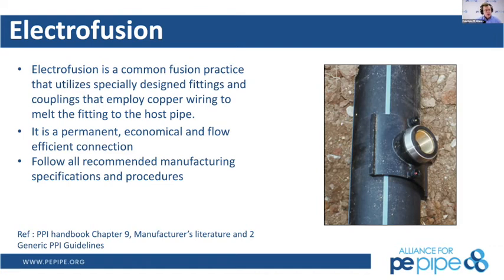We want you to use trained operators, follow the rules. We don't want you to use polyethylene if you're not going to follow the rules. One of the things we've learned from the cases and talking to the utilities that have adopted the product and fully integrated it over time is that they made mistakes in their first couple of years. They didn't follow the rules.